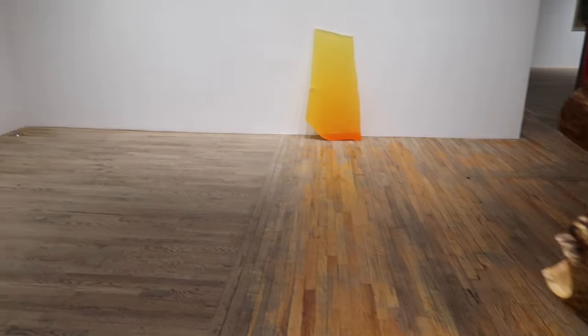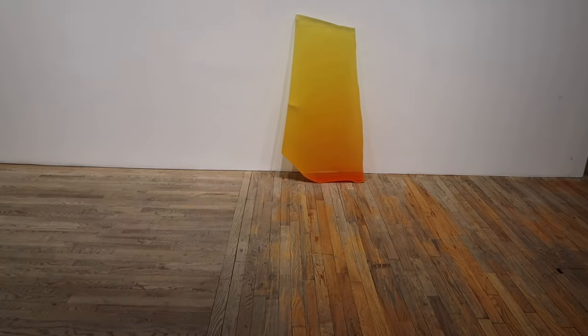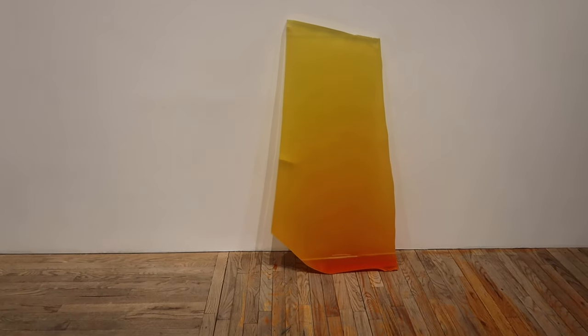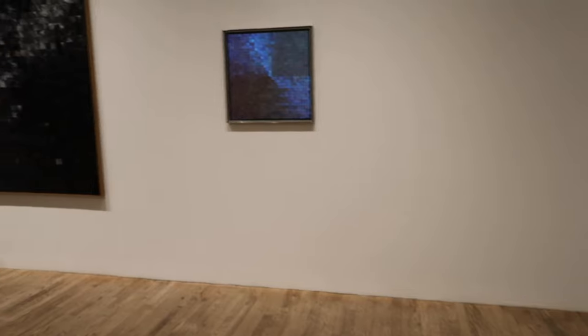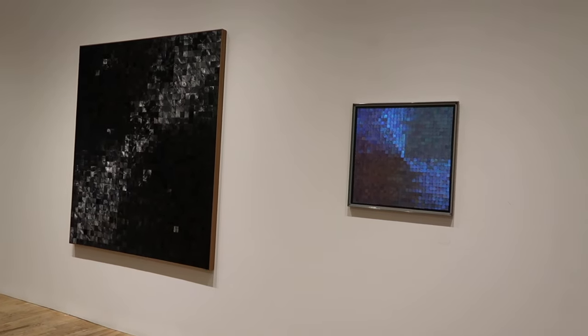I think actually all of the objects on this side of the room, at least, are all by David. So this glass piece here, and then a really interesting piece coming up that's created of shaved charcoal squares that are formulated into these abstract grids.